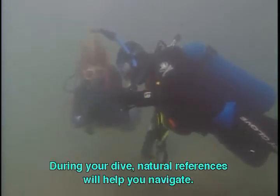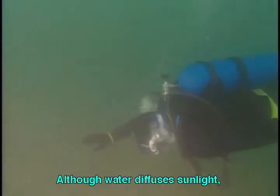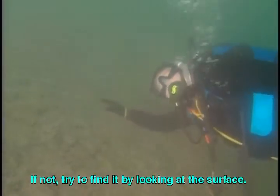During your dive, natural references will help you navigate. Although water diffuses sunlight, you can usually make out the sun's direction from shadows. If not, try to find it by looking at the surface.